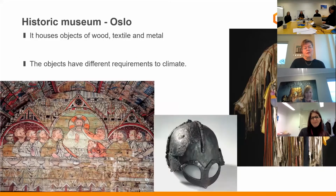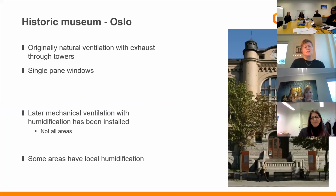The museum houses objects of different kind. It's wood, textile, metal, painted objects, and all these have different requirements to climate. Originally, it was planned with natural ventilation with the exhaust through towers. You can see the towers on the picture on each side of the entrance. And I think it's 6 or 8 such towers around the building, which are connected throughout the whole building through ducts, some kind of integrated ducts.